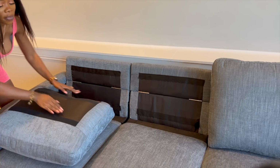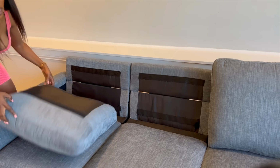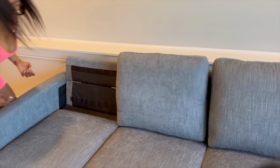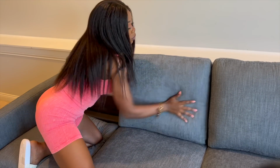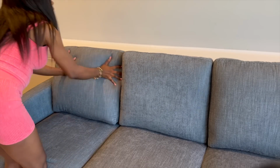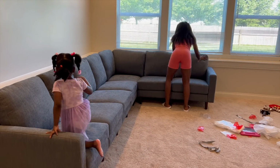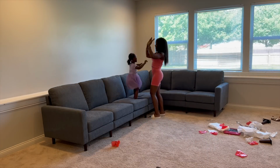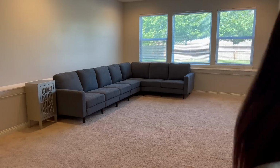There's Velcro on here that hooks onto the cushions. Same thing on the bottom, so when they're on, they don't just come off. I'll show you an example here. When you put it on like this, push it on. I wish you could feel it through the phone. The quality of this furniture is so good, it's amazing.